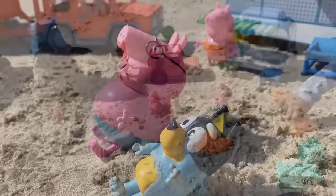Georgie, maybe we could bury Dad with this orange slime. What do you think? Yeah, let's bury Dad. Daddy Pig will be so happy with this orange slime because it's so fun. Look, let's go. Look, George, Daddy Pig's still sleeping. Let's put the slime right over him. And let's not cover his face.